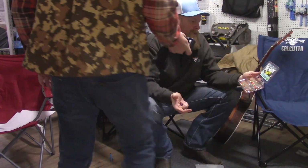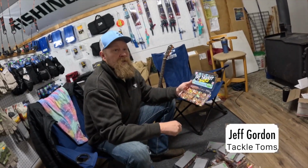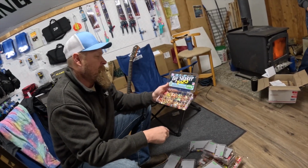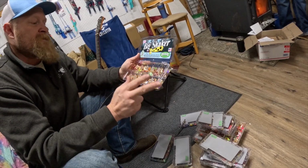Okay, so tell me all about this here. All right, so these are Snyder lures. They've been making lures for 30, 40 years. They're handmade out of Minnesota. I'm a Minnesota boy. Right out of Dodge Center. They're all made in the USA, hooks, everything. Some of these are even gold plated.